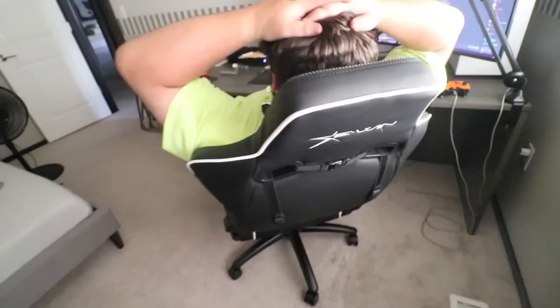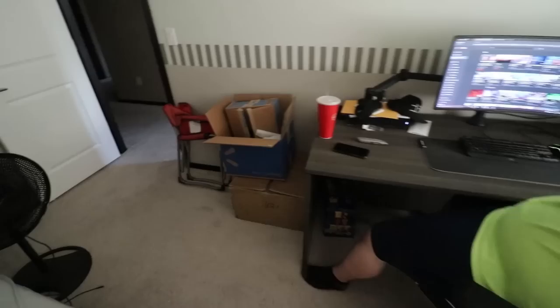But dude, not only does it look so much better in the setup too. It'll be nice to have my outdoor chair back. Go use this in the garage.